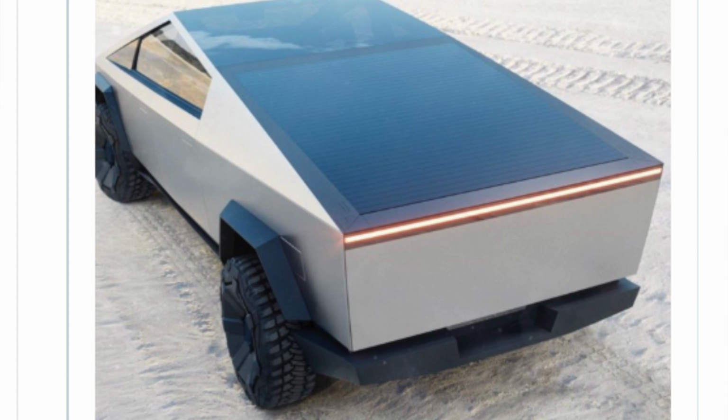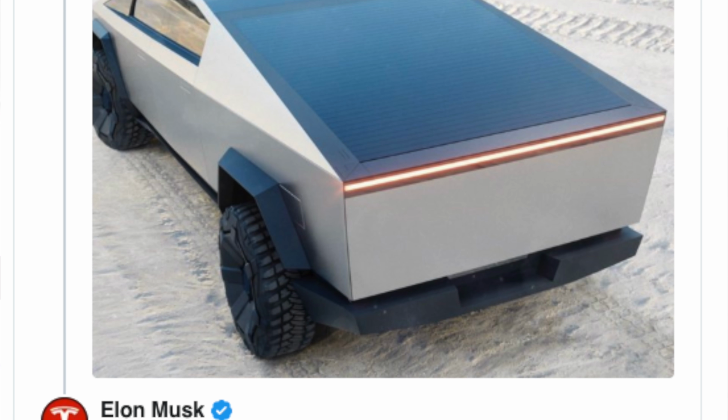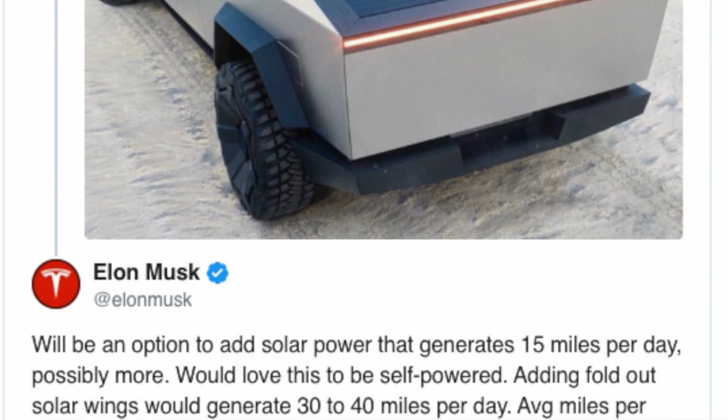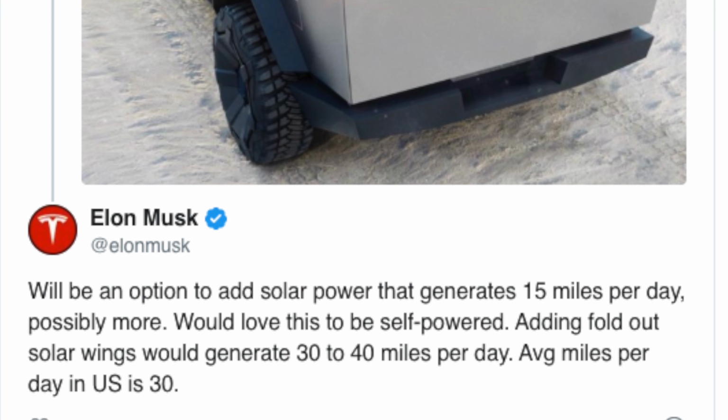I was super excited as soon as I saw Elon tweet about the solar option for the Cybertruck. I think it would be one of the coolest things ever to know that if your vehicle is just sitting out in the sun, it's collecting energy and can use that to drive itself. Now, of course, it won't extend the range drastically.